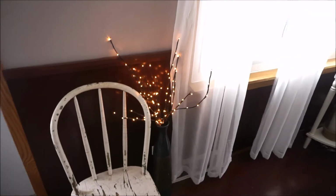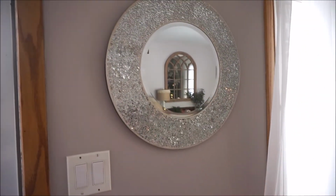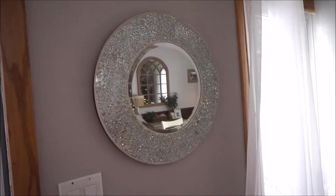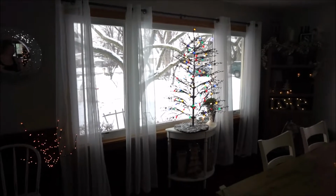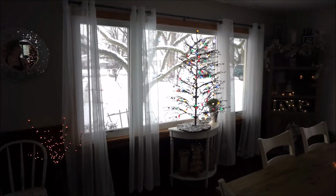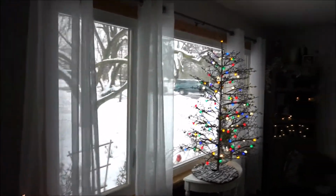And then I also have this little plug-in lighted branch situation. And then right above that I have this mosaic silver mirror. This I found at HomeGoods quite a few years ago, I think right when we moved into this house back in 2015. I did recently change our curtain setup. I kind of divided the 4 curtains instead of just having 2 big sets on both sides, and I got these white sheer curtains off of Amazon.